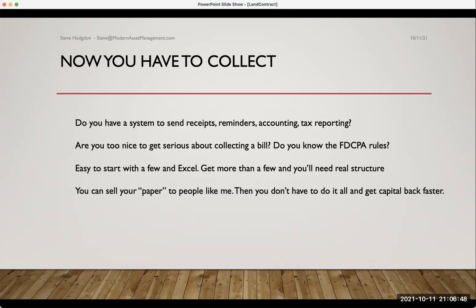I'm guilty of not being good at the accounting and tax reporting side, so we have people that do all of that back end for us. I'm not allowed to touch QuickBooks. I'm just not. The second is, are you too nice to get serious about collecting a bill?